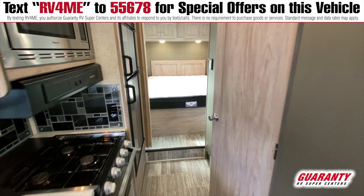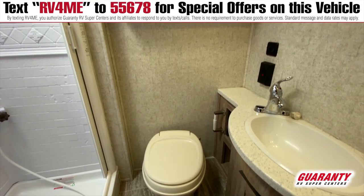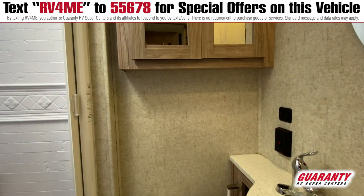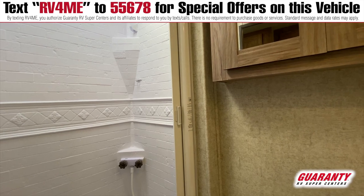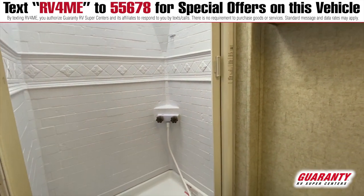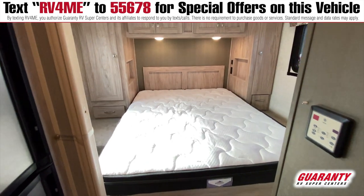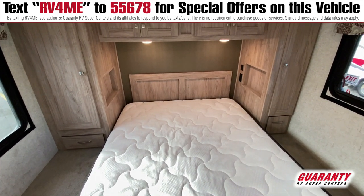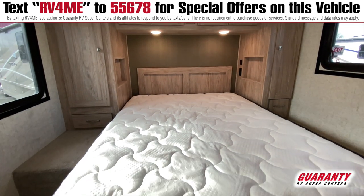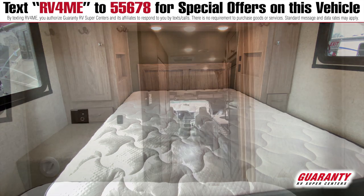Across from there, you have the door into the lavatory, so it's all enclosed. A nice shower, sink, window, everything you'd need in there. The commode, all enclosed. Going into the bedroom, a beautiful bed area with a queen bed, and that's a really nice Denver mattress in there. It is just a beautiful bedroom that closes off for privacy if somebody else was out here.